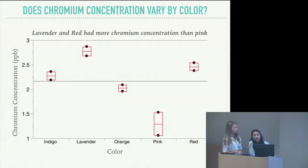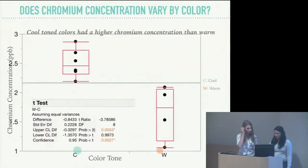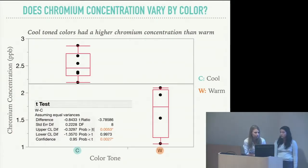For our fourth question of does color or pigmentation affect chromium concentration, we found that there is statistical significance. So the reds and the lavenders have significantly more chromium concentration than pink, orange, and indigo. And going off of that, we grouped it into the tones of the colors. So we found that cool tone colors had a higher concentration than the warmer tone colors. And we classified the warm tones as the pinks and oranges and the cool tone as the red, indigo, and lavender. And red was classified with the cool tones because the particular red that we tested had a cooler undertone.